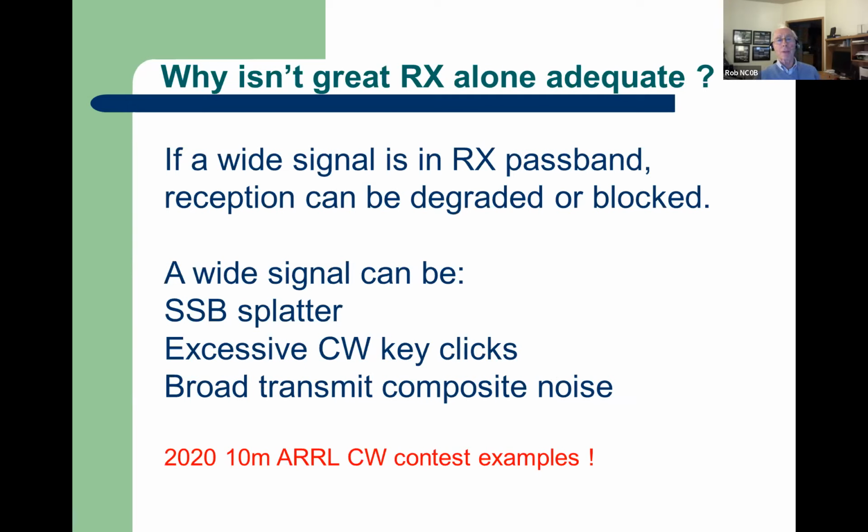So you say, well, I've got this wonderful receiver, why isn't that adequate? But if the signal's wide, I know we've all heard sideband splatter, and if we work CW, we've probably heard key clicks that shouldn't be there. And if you do have a station that's probably line of sight, the transmit composite noise, composite meaning phase noise plus amplitude noise, can really be a problem.